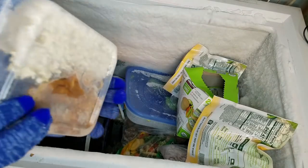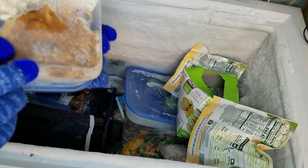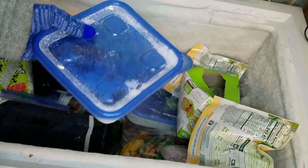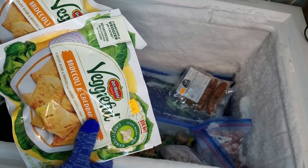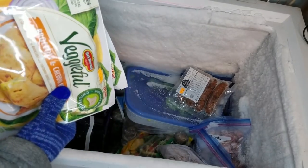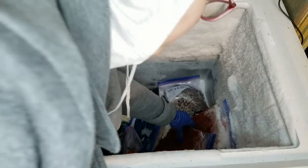This kind of looks like a salsa chicken lunch with beans, chicken, salsa, rice. Okay. Then I have 2 of these bags of the Veggie-Fulls broccoli cheddar bites. These are so good. I'll have to use these as a side item. All right, I can finally get over here. I see some black beans. I also see some pizza sauce. That'll be nice. Oh my gosh.